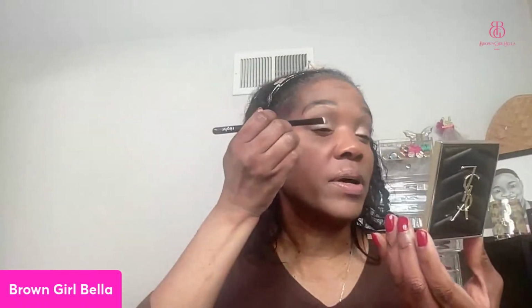And we still have one more color to go. One more color to go. So I'm going to take the other side of the brush and dip it into the last color, which is this one right here. And that's like a rose gold, which you all know. That's my zhuzh. I love it.